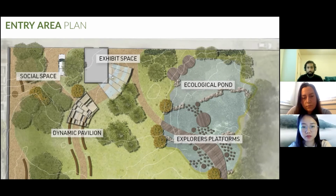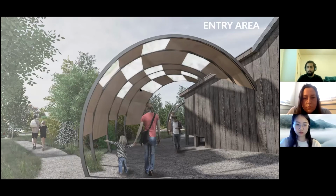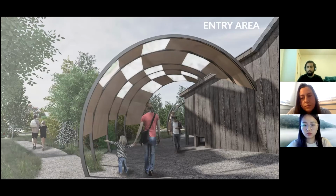But starting with the exhibit space, we've designed it to have a series of structures that are similar in language, but they serve different purposes. With the first one being an entry gate that can be used as an exhibit space. With the extension of the interior space of the milk barn, we get a larger exhibit space that can be used for a variety of events.